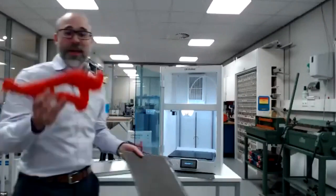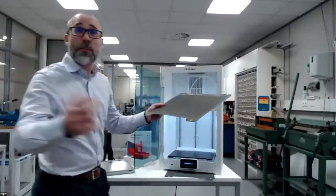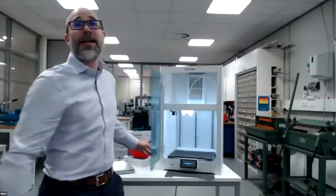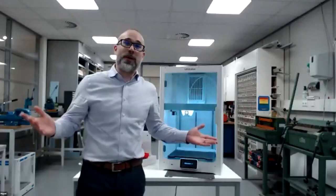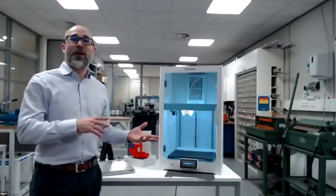As simple as that. When you finish, you can see that this build plate has no glue on it. We're ready to print again. I can just pop it in the device. It's now in place. I can start the next print. No more washing of glue, no more scraping. The parts pop right off, straight back in the machine, and your machine is printing again.